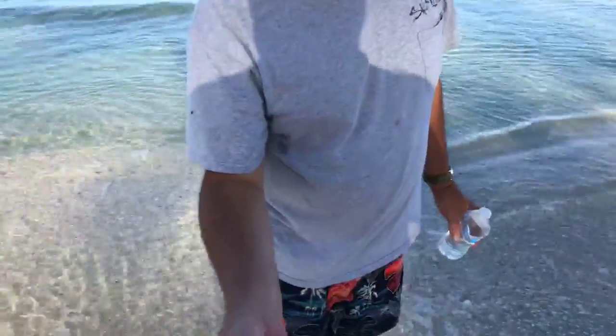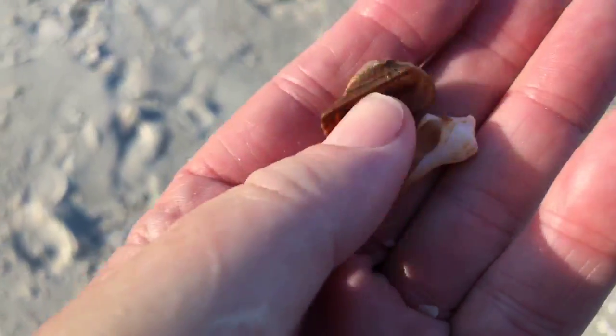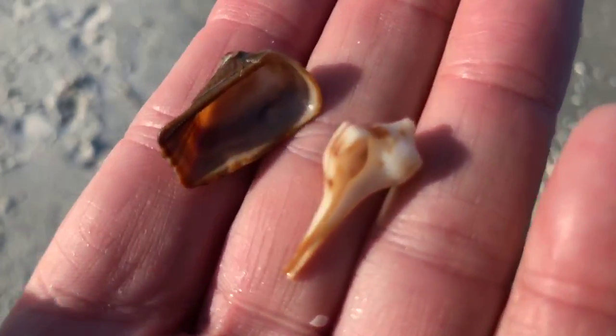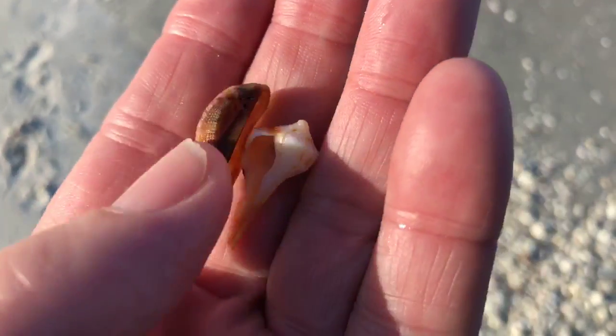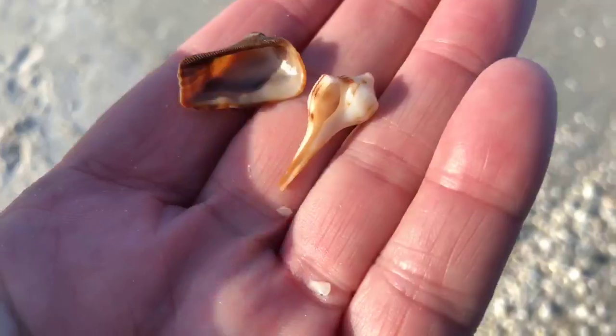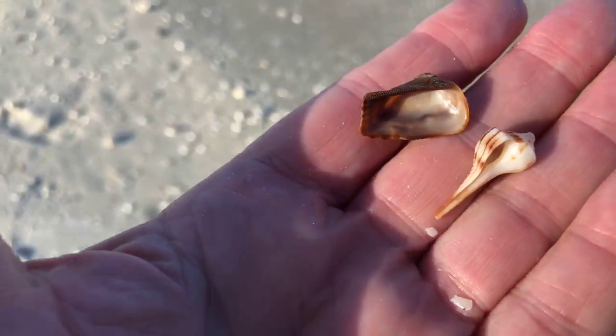Oh, nice. A little baby whelk and a little baby mossy ark. Now, see, folks, that's what you got to keep your eyes open for. See how little those shells are? Little tiny whelk shell and a little mossy ark. Isn't that cool? Little babies. And people just walk right by them.